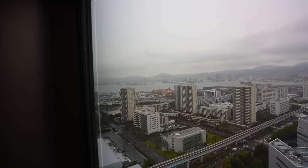Breakfast, beautiful, yes, but oh my gosh, this view. I wish it wasn't raining today. What floor are we on? 30th.